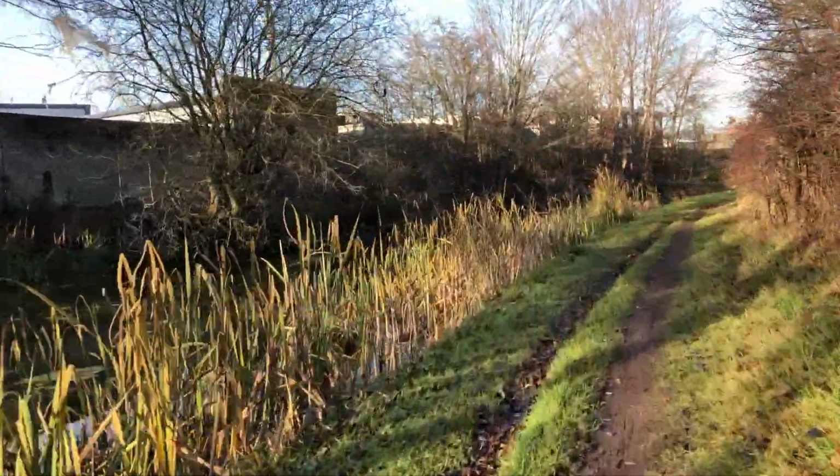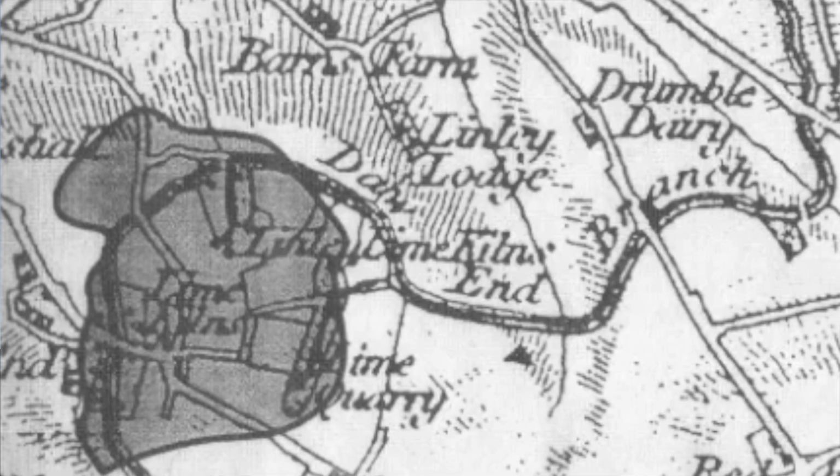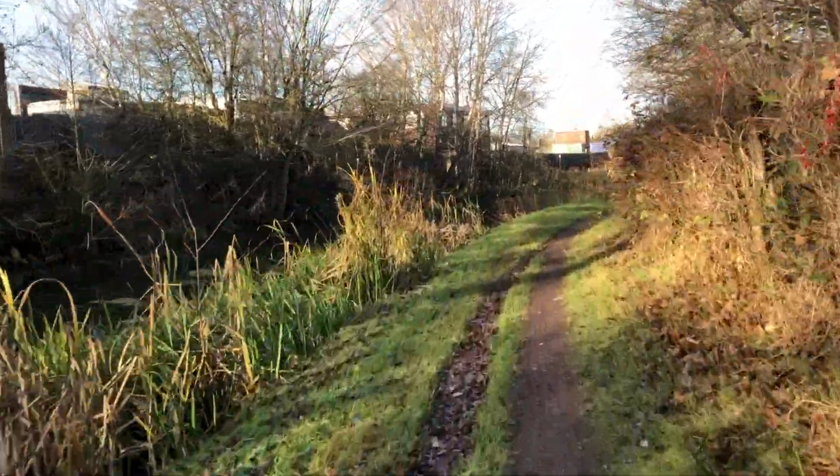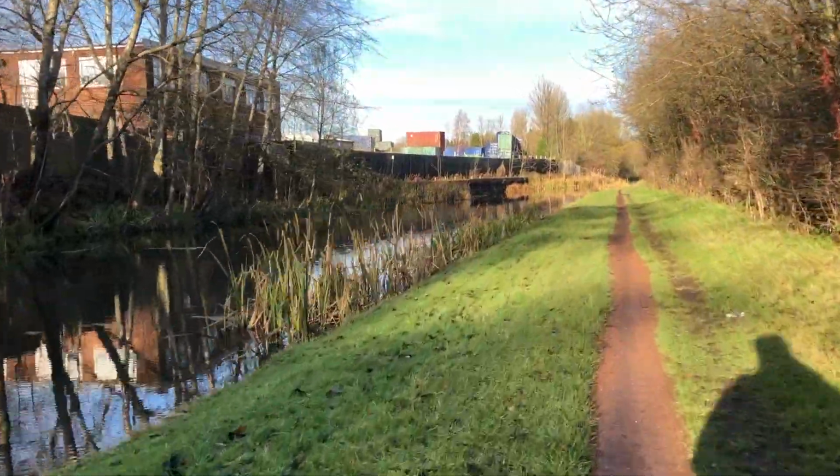Now, the area of limestone I'm talking about is actually very small. It's only 2 miles by 3 miles, but it's absolutely punctuated with old limestone workings. The main one being at Daw End and the other at Hayhead.